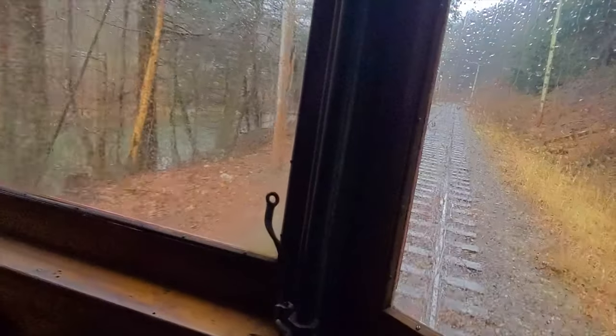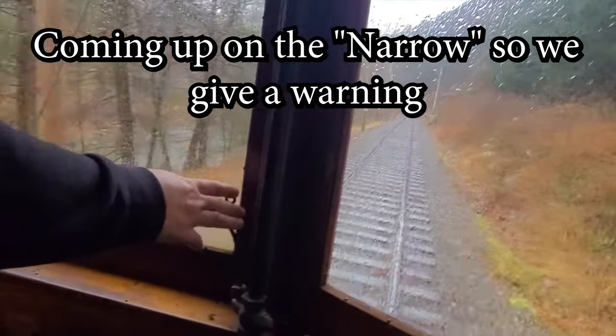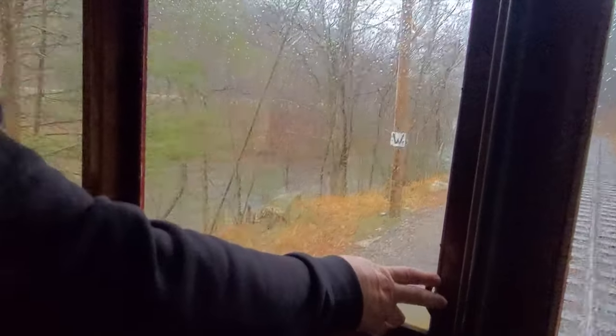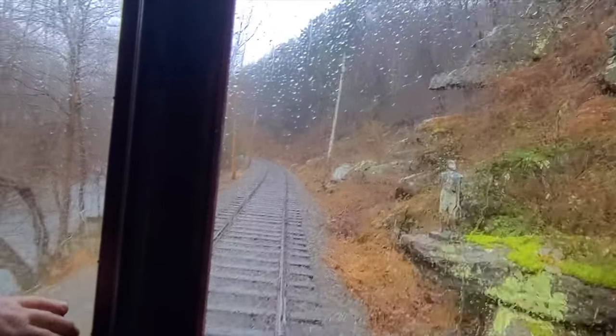The hurricane that did more damage to inside Pennsylvania than anywhere on the coasts. This is a blind curve for us.